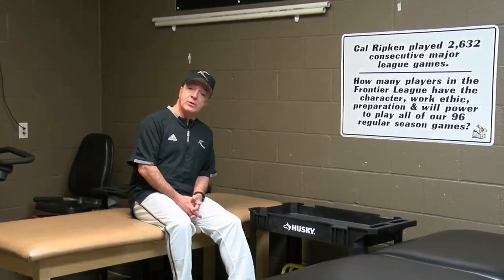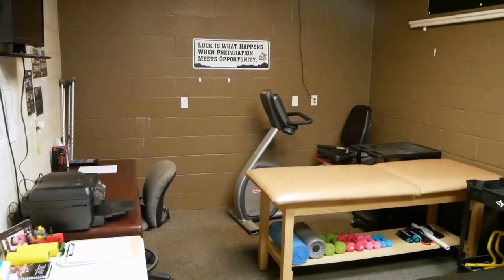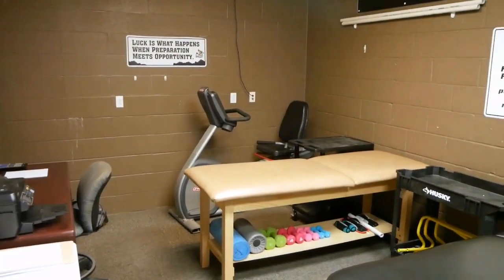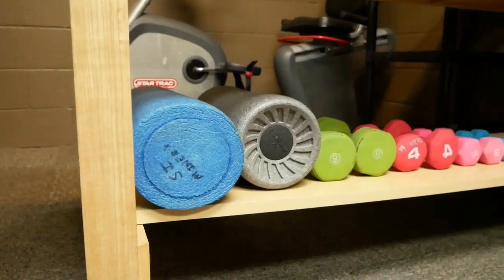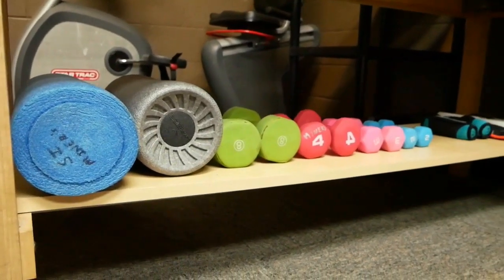Brad Brush is our current trainer. This is Brad's home. He takes care of all the players in here. As you can see, we have a couple of tables for guys to sit on. This would be getting treatments, get stretch. We have every possible piece of medical equipment in here in order to get guys ready to go.